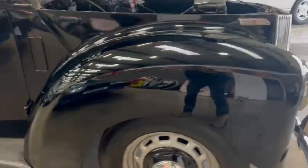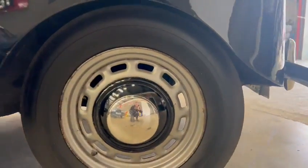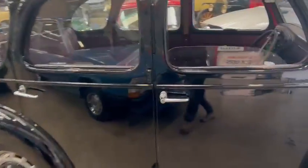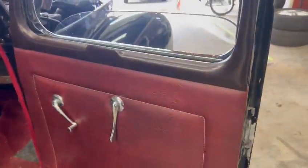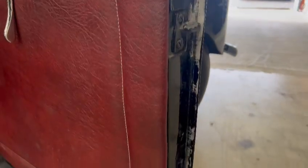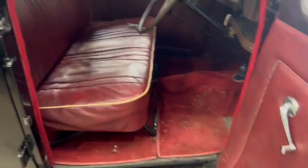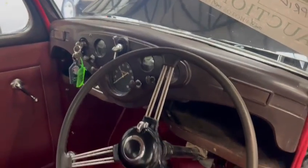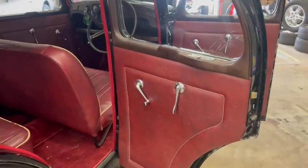Just show you around this driver's side front arch. We'll start in this driver's side front door, guys. There we go. Lovely seats. Bakelite and things is good on the dashboard. Just wants a quick hoover out. Looks a real usable car, this.